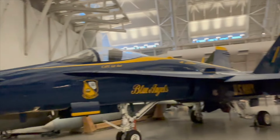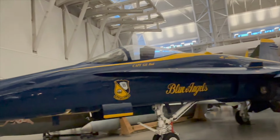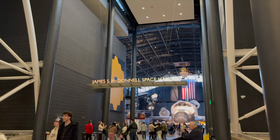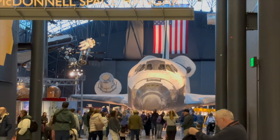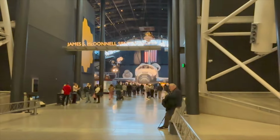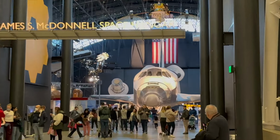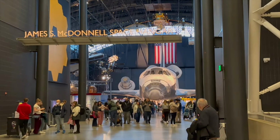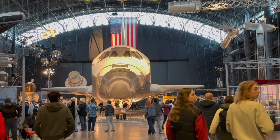Here's one of the Blue Angels. Alright, now we're gonna go into the space part of this exhibit. Space! Pigs in space! Where no one can hear you scream. Space! We have the U.S. Discovery here.